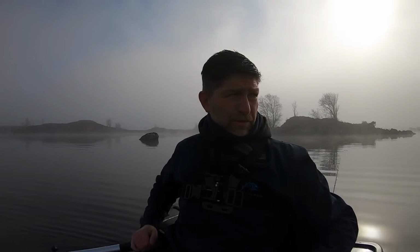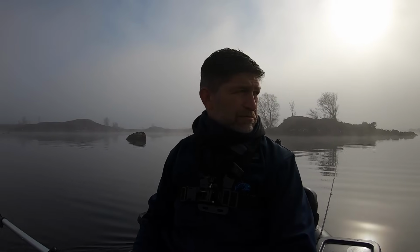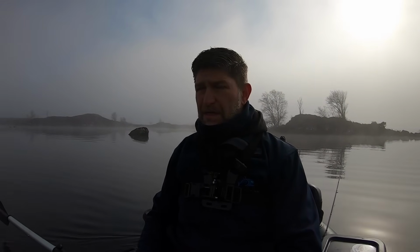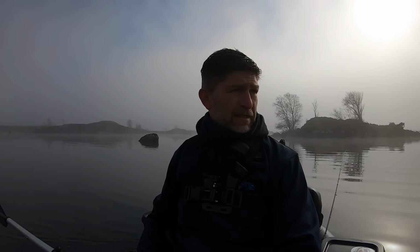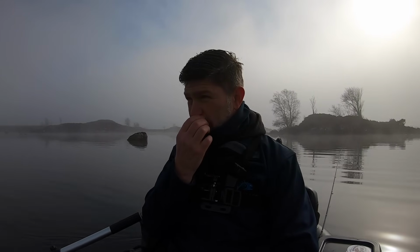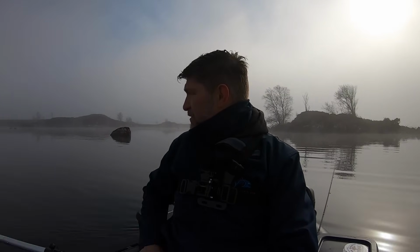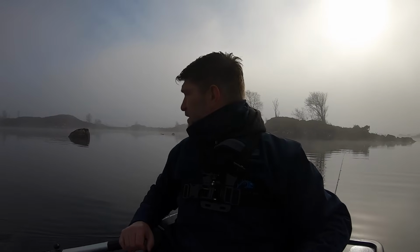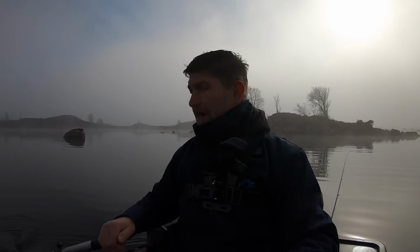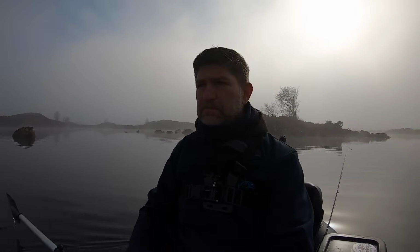So yeah, the water is really low for this time of year. It's probably about 3 feet lower than normal. So there's obviously not been a lot of rain recently in the Highlands. Really surprised to see it like this. You usually expect this in the summertime when there's not been any rain. I don't think I've ever been here this early in the season where the water's been as low as this. Hopefully that's not a sign of things to come.